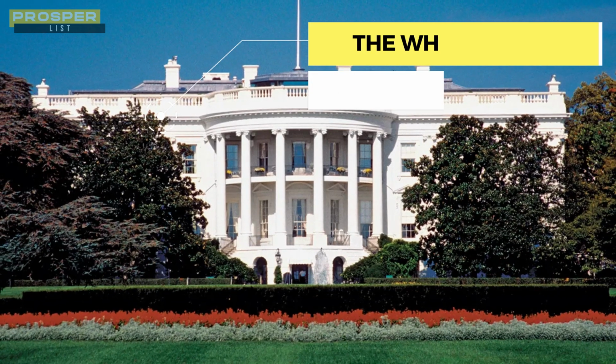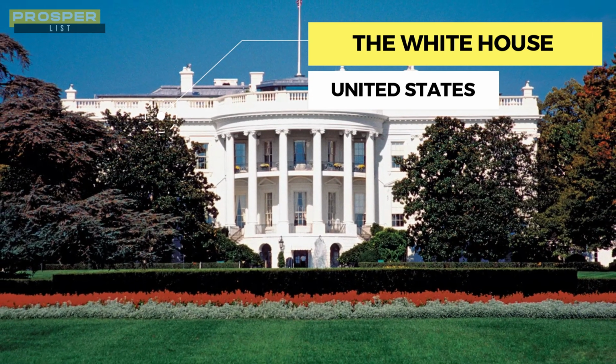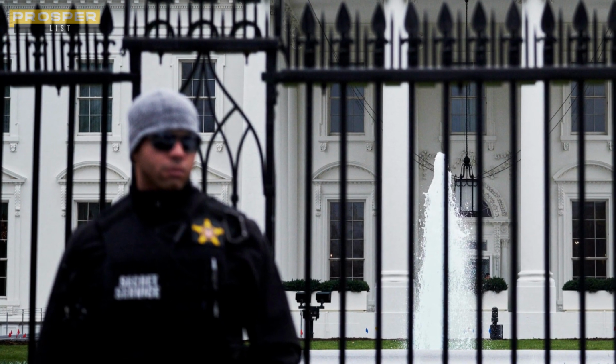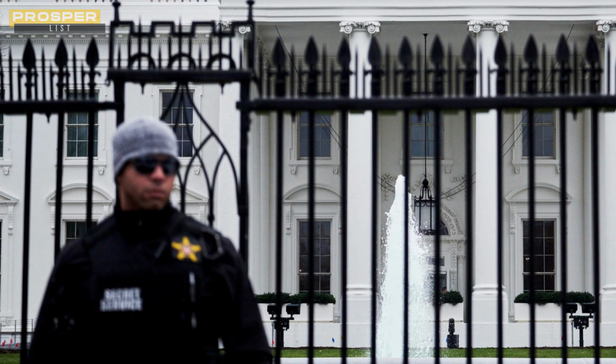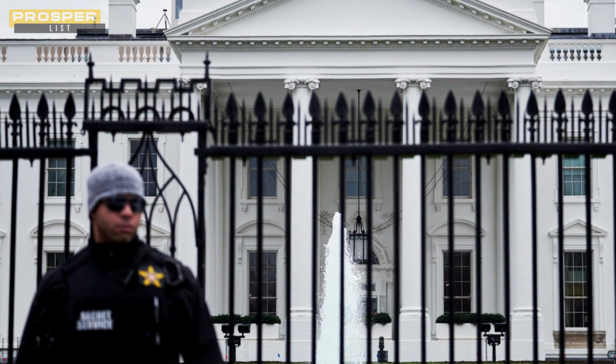7. The White House. Whoever the leader is at the time, the administration does its utmost to ensure the safety of the president and his family while they're residing inside America's most famous residence. Security agencies are always on guard at the White House.